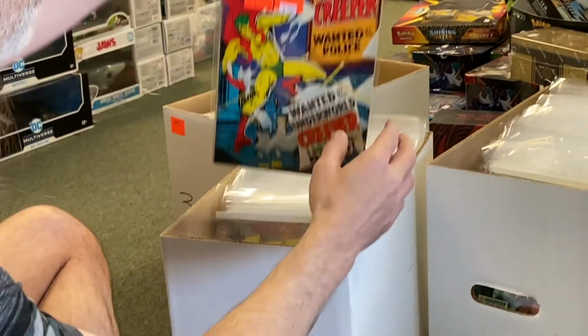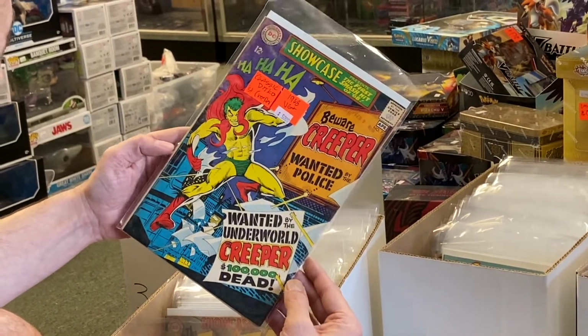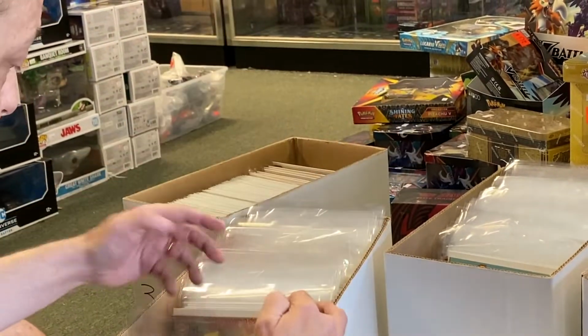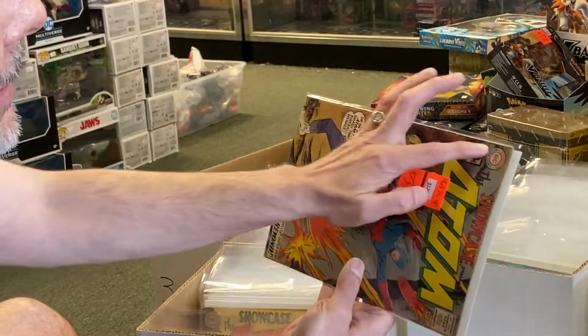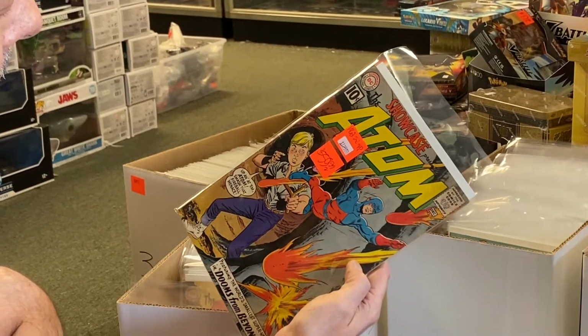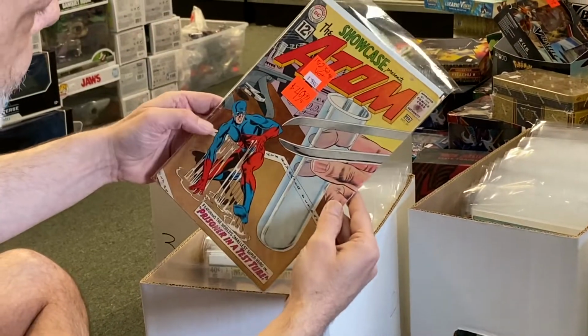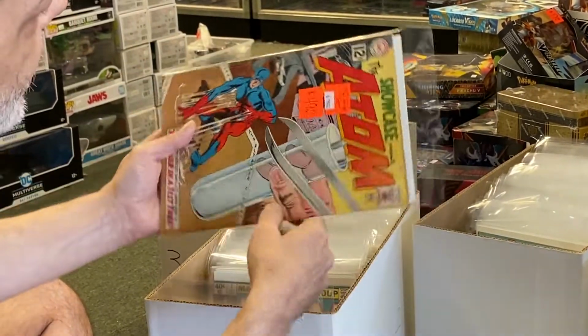More than a deal. First appearance of the Creeper, beat up, $50. I don't know. That's slightly over guide, but it is the first appearance of the Creeper. Anyway, then we got second appearance of the Atom, $60. Your typical VG, barely VG condition from this era. We got the third appearance of the Atom. Slightly better than VG, but not really.